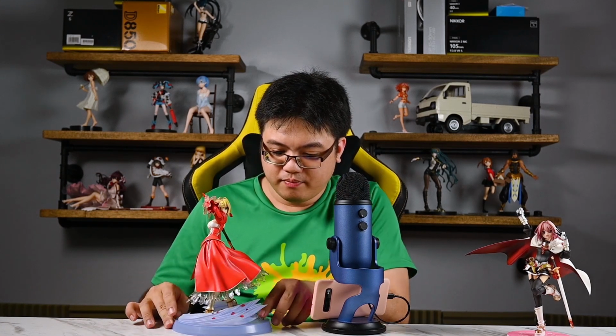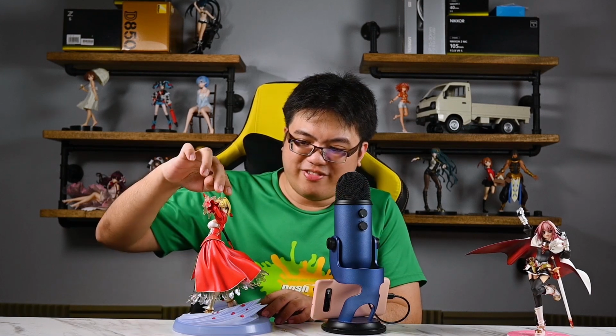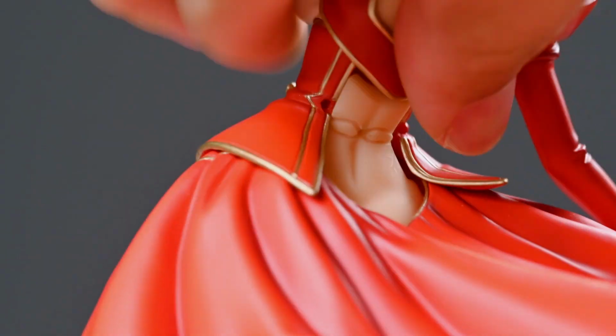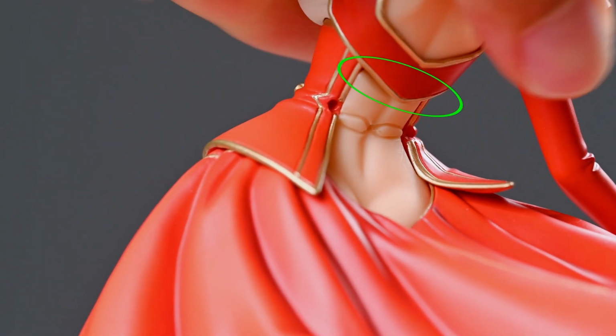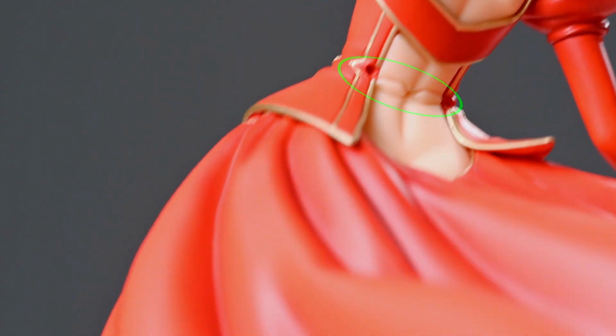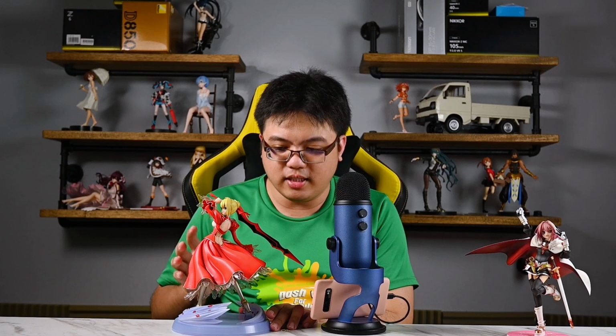So you see, I tried my very best to push the figure down, but up here you can see a seam line still being visible. Yeah, this kind of giant seam line is something you only see in prize figures and completely unacceptable in a scale figure. So naturally, this figure is going to get QC rejected.